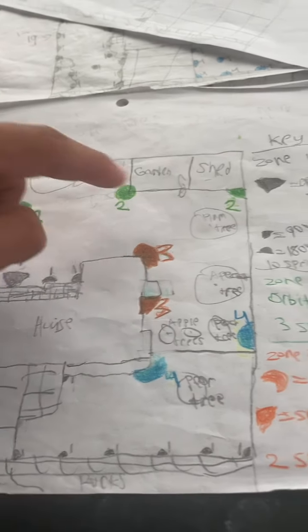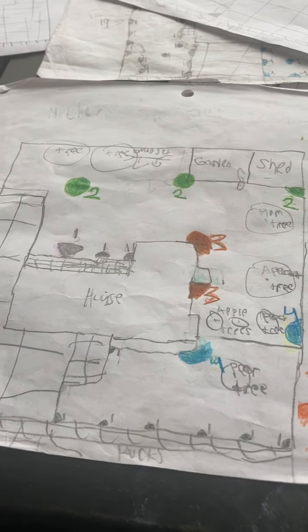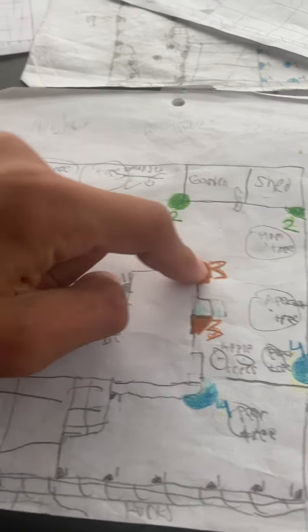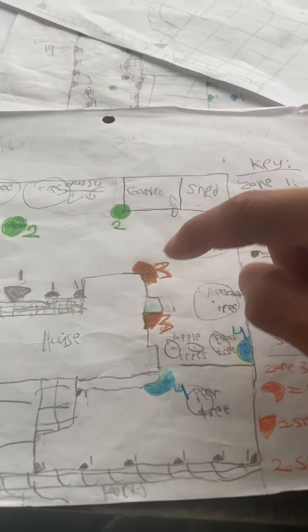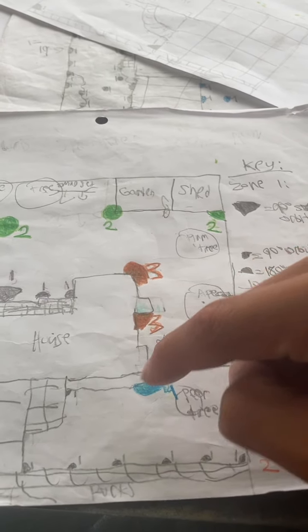Zone 2, 3 rotors here, and same with their sprinkler system. They said that they originally designed with MaxiPaws, but they're changing them all to rotors, and the only one they haven't gotten to yet is this one. This one's still a MaxiPaw. But anyways, Zone 2 is rotors, 3, this one, and then this one. Zone 3 is these two. One right here gets all this area, which is the MaxiPaw. This rotor right here gets all this.